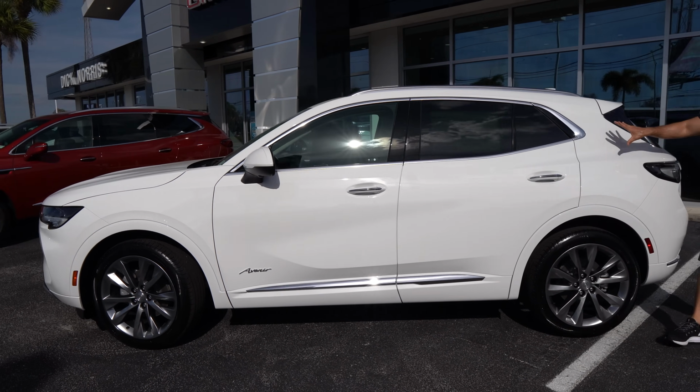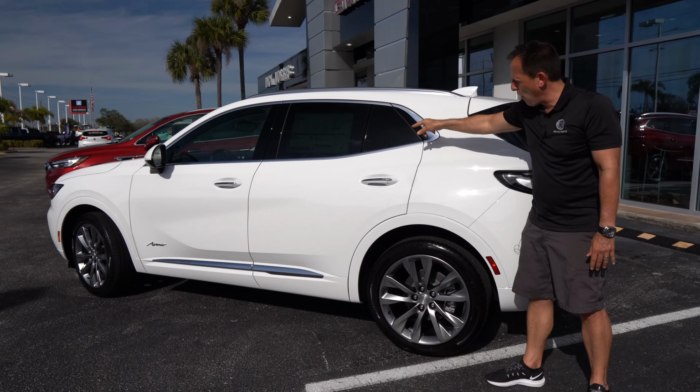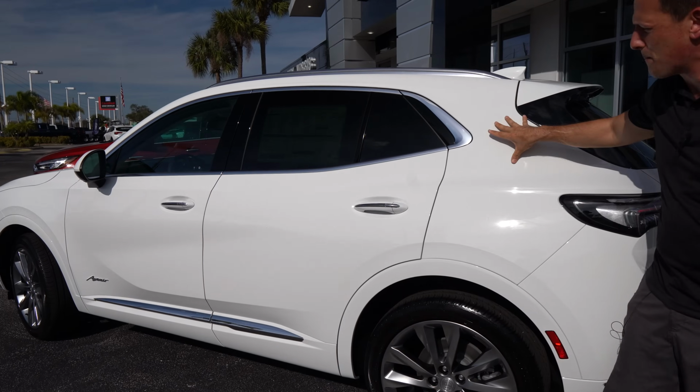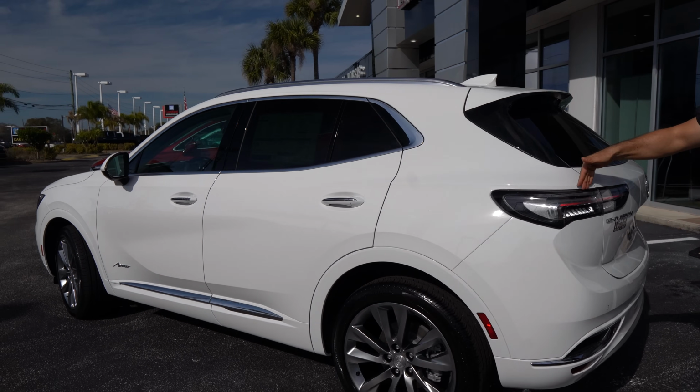As we come into the rear, one thing that they did to kind of change the overall shape of the window openings is that they put this gloss black here and extended the trim into the rear pillar. I think that was smart to do to kind of stretch it out a little bit. Body line picks up, flows nicely into the taillights.